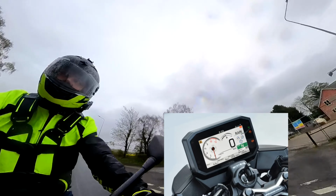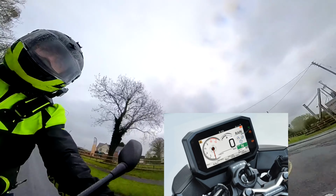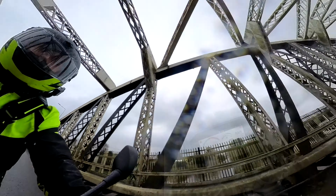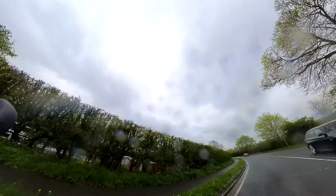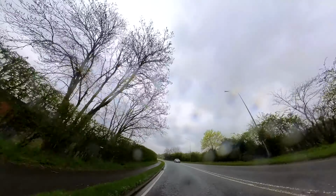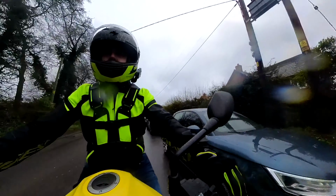So at this point it had actually started to rain quite heavily. Doesn't look it on the video, but it was a lot worse there in person. Did give me a chance to try out the rain mode though on the Hornet. Gotta say I was really impressed with this. You could really tell the difference between the two modes, between standard and rain. Really did up the traction and drop the power. I was definitely able to tell the difference very significantly between those two modes.